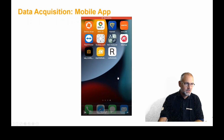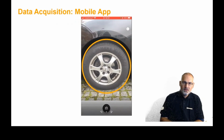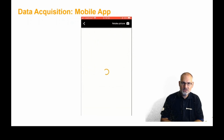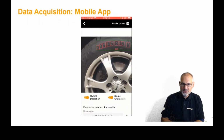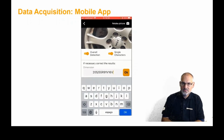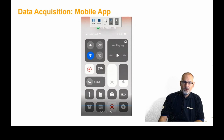Let me show you a small video how this works today, so you can recognize the tire here, and you can choose what should be detected from the tire, and the algorithm, which currently still is on the cloud, not on the mobile device, can detect the dimension code, and then you can also detect the single characters in there, and if some of them are detected wrongly, you can edit them and the algorithm uses these for new labeling so that it gets better all the time. That's how it works.